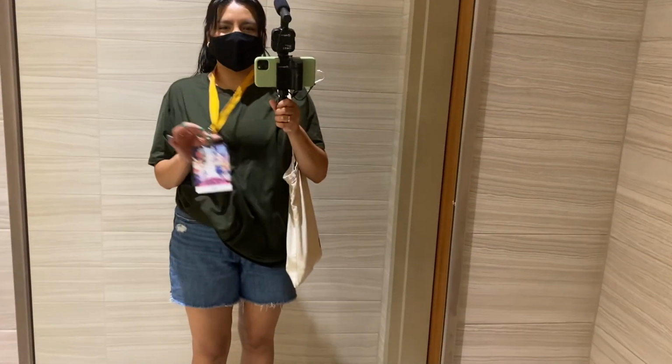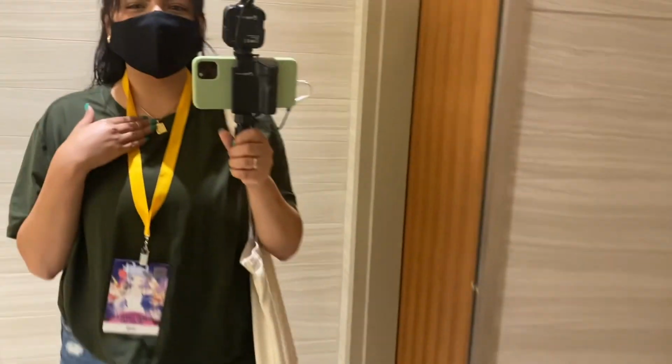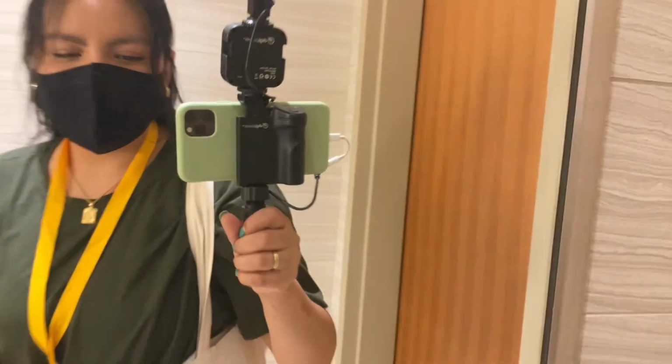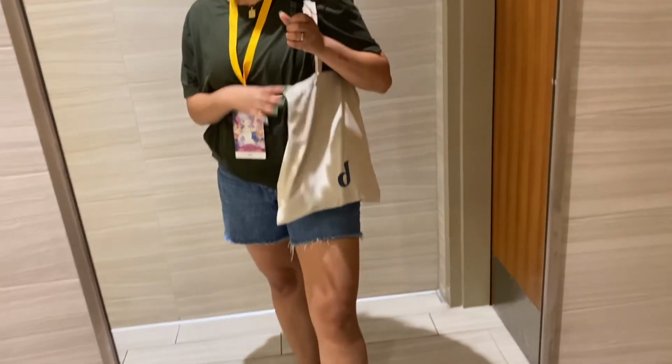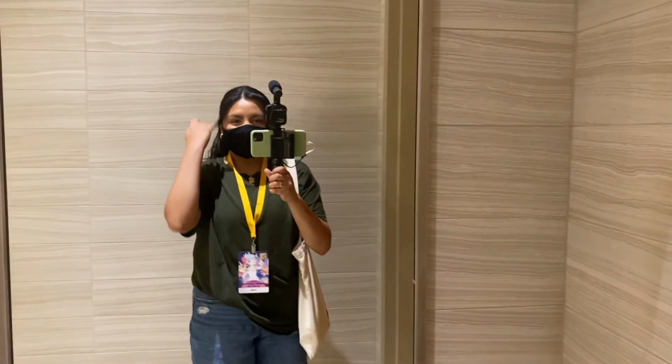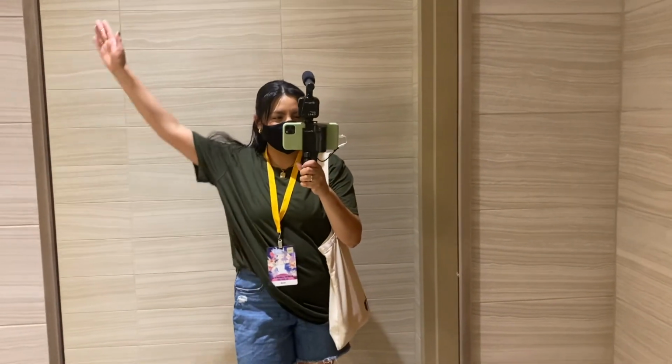Shorts are from Target, shoes are Adidas, and of course I got my badge and the jewelry that I always wear, the Amazon rings and necklace. My bag is from Brooklinen, but I'm just using it today to collect all the t-shirts that I'm going to get from this event. All right, see y'all in there.